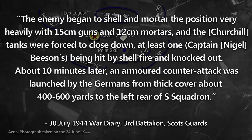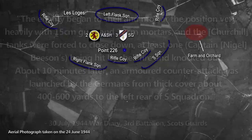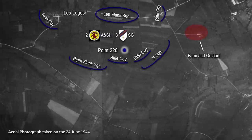About 10 minutes later, an armoured counterattack was launched by the Germans from thick cover about 400 to 600 yards to the left rear of S Squadron. Having used a farm and an adjacent orchard to cover their approach, two German Jagdpanther tanks suddenly emerged on the left flank of the Scots Guards.